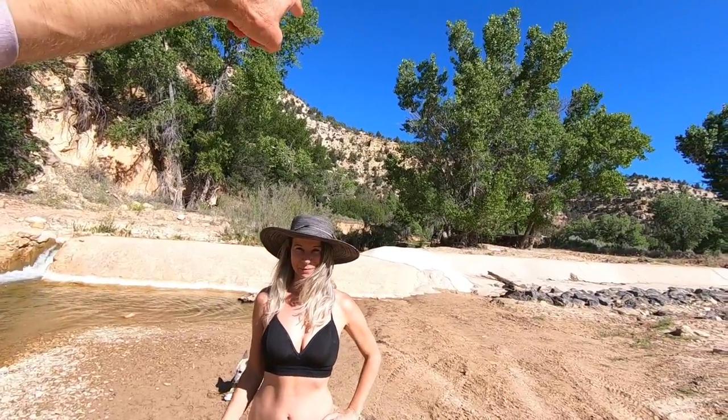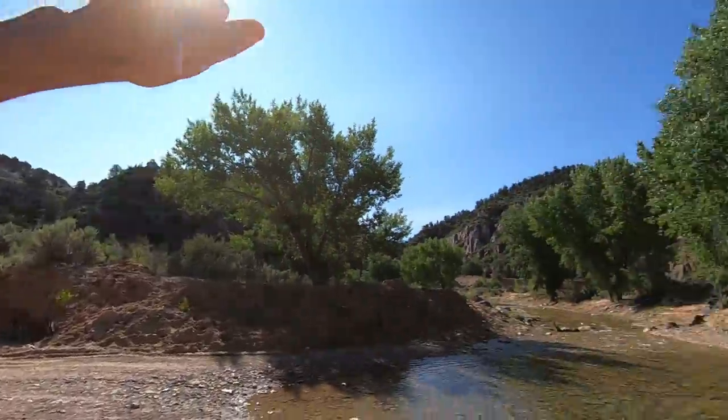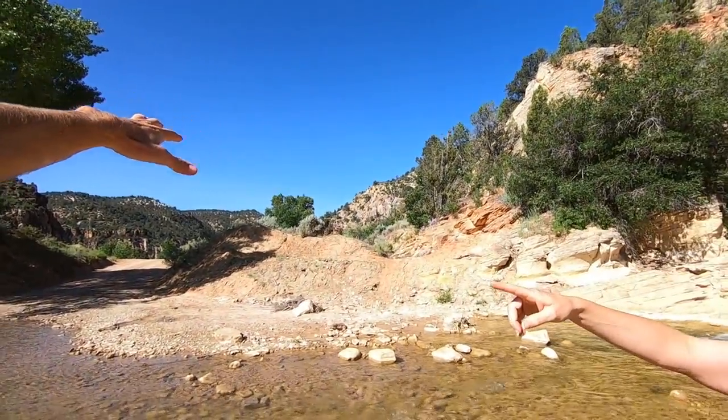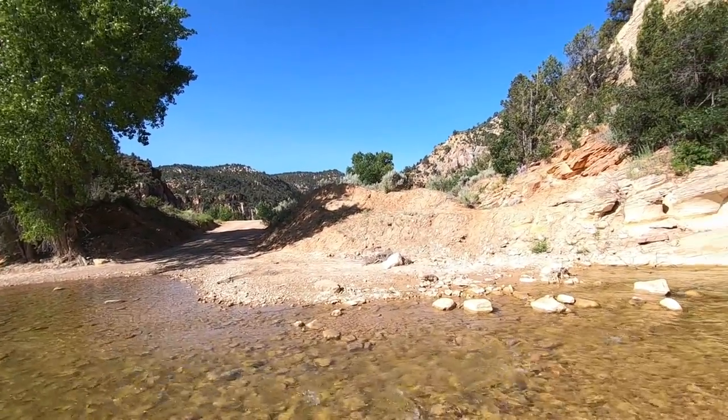And so Zion National Park is out there. Bryce Canyon National Park is that way. The Grand Canyon is out here. I think the Grand Canyon is more that way, or somewhere down there. Maybe this is even flowing into it. It's like an hour drive or so.